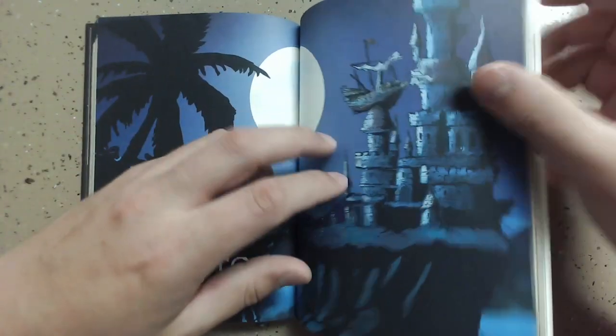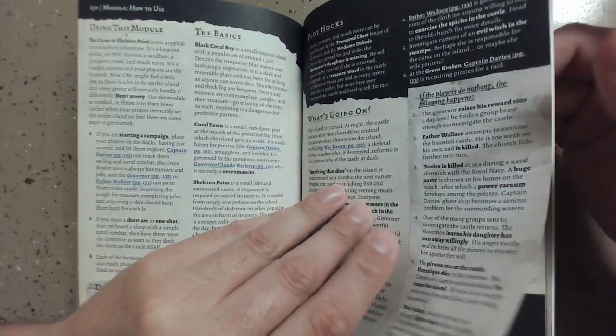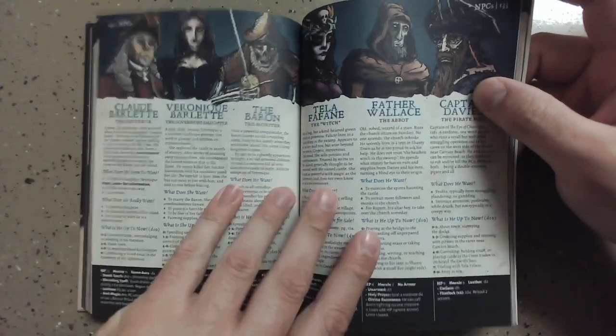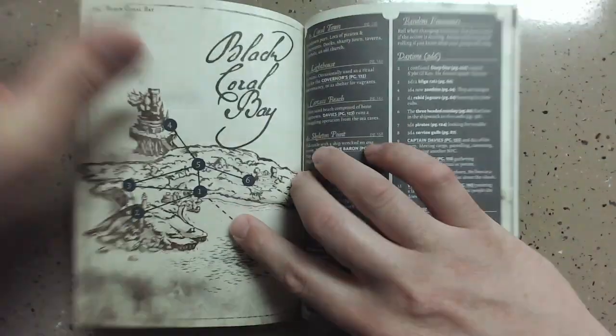The Curse of Skeleton Point. I don't know if this is like a module. Yep, it's a module. So this could help you kickstart a story. There's plot hooks in here. There's content, a bunch of these characters.